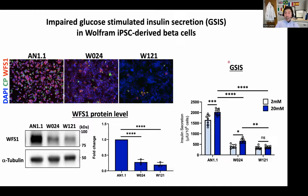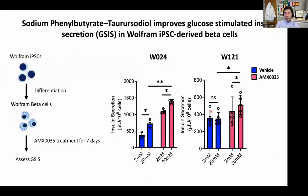GSIS means glucose stimulated insulin secretion. And AN1.1 is the line of beta cells created from the healthy individual's iPS, induced pluripotent stem cells. As you can see, the y-axis is insulin production, with or without high levels of glucose. And then W024, W121, these are the lines from Wolfram patients. Insulin production levels were much lower in insulin producing cells derived from Wolfram patients' iPSCs as compared to control cells. We tested multiple control cells and Wolfram lines.